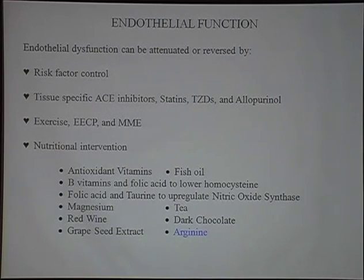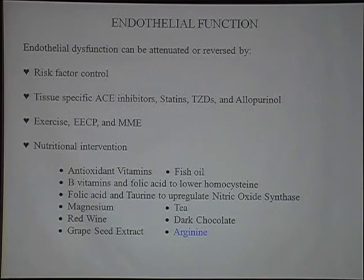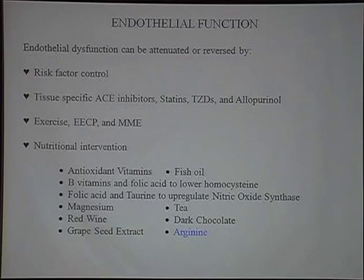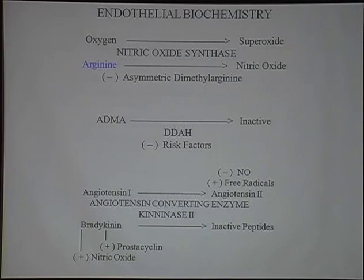Now, endothelial dysfunction can be attenuated or reversed by risk factor control. Some of the drugs that improve outcome do so by improving endothelial function. Statins improve endothelial function. Exercise, ECP, Dr. Bonley's MME machine, a static magnetic field, improves endothelial function. Nutritional intervention, the nutritionals that improve your outcome all improve endothelial function. And the one that's probably the most important is arginine, because arginine is the raw material that is taken up by the endothelial cells, converted to nitric oxide by the enzyme nitric oxide synthase.